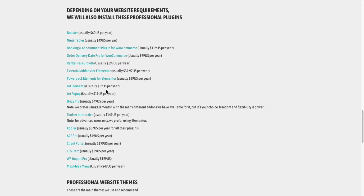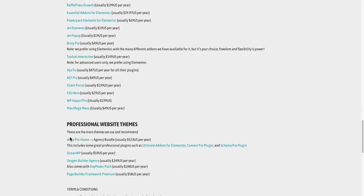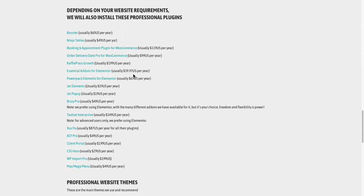Now, all this software usually costs an annual fee every year. Most web designers will charge you an annual fee every year to update your theme, to keep the license active for your theme, update your software. All these different softwares, they all charge annual fees.